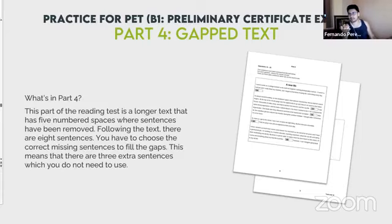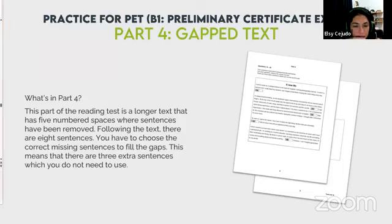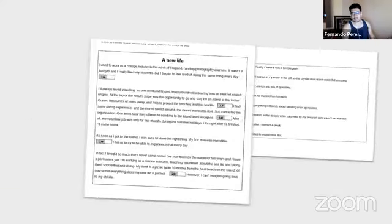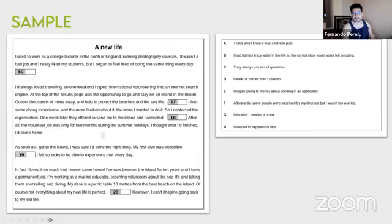Help me reading, Elsie, let's begin with you. What is in part four? This part of the reading test is a longer text that has 5 numbered spaces where sentences have been removed. Correct. Following the text, there are 8 sentences. You have to choose the correct missing sentences to fill the gaps. This means that there are 3 extra sentences which you don't need to use. Exactly. You do not need to use because there are 8 sentences in the options, but only 1, 2, 3, 4, 5 spaces.